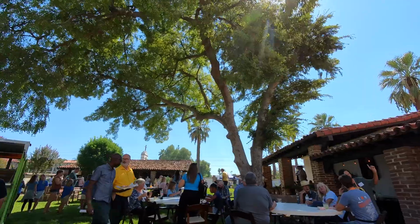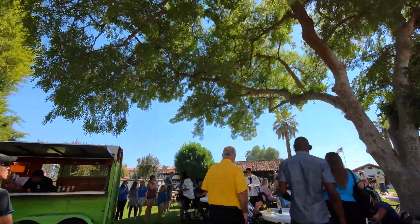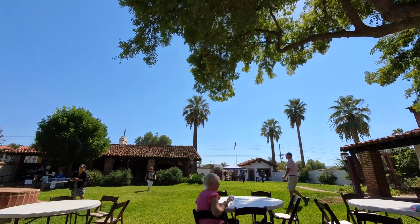I chose 55mm because I had hoped to photograph more people than usual, but the shyness is strong with this one.